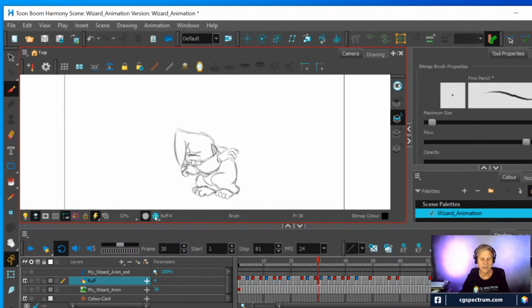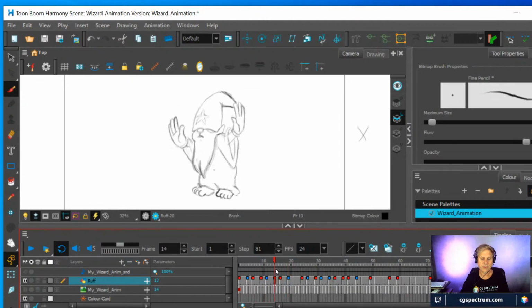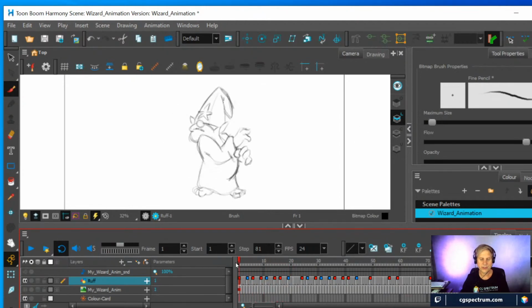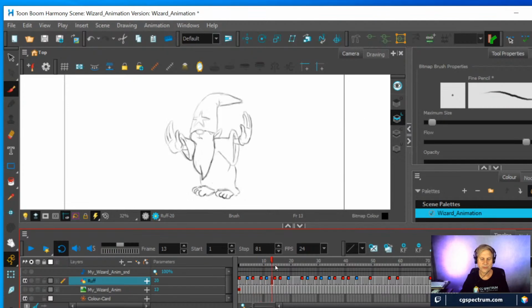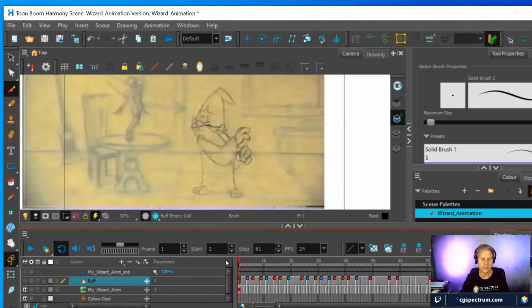I'm not sure why. I don't think I would have done it that way. I think I would have kept his feet. Probably what he should do is lift his foot. Maybe I'll do that another time. I'll show you that, but for now, it's enough. His foot's just rotating. Compare that to this, and we'll see if it looks any different.